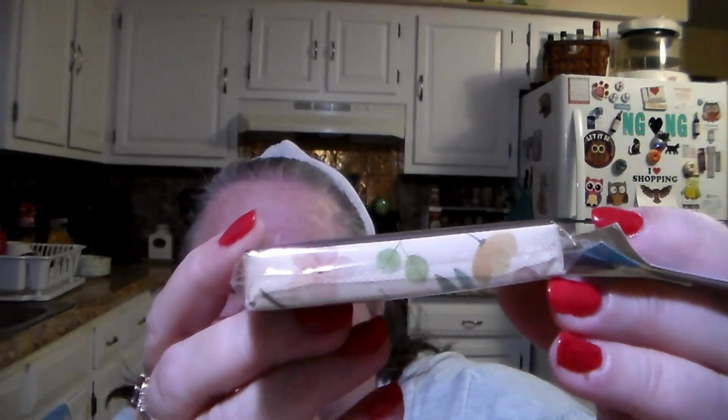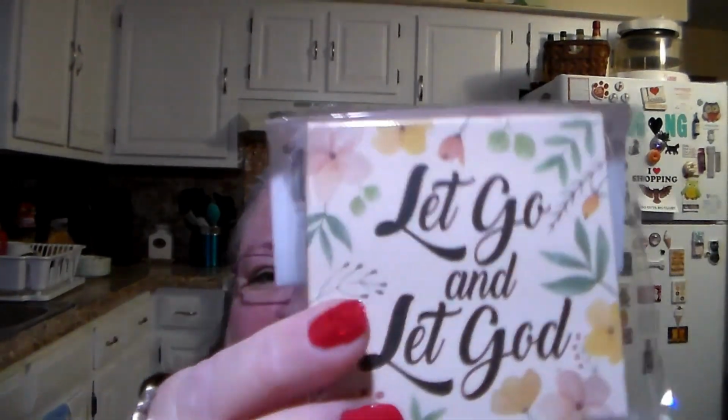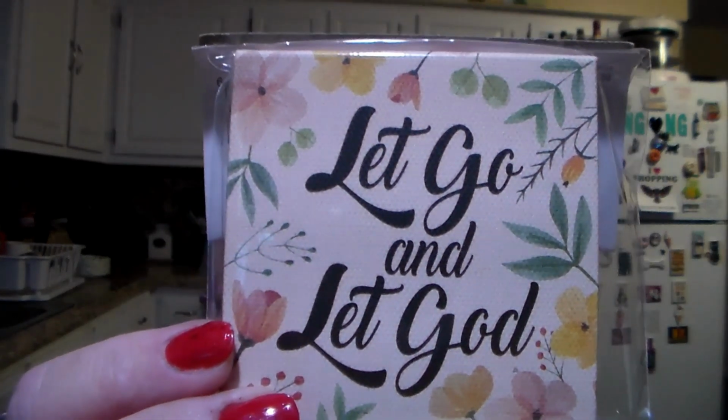But she enclosed this little note in here with this sticker of a butterfly. And the note says, hi, Mr. and Mrs. NGNG. I saw this magnet and I thought of you. Thank you for always making me smile through your videos. Much love, Ree. And she sent me this magnet. It's really heavy. See the back of it? But it says, my saying, let go and let God. Amen. Thank you so very much, Ree. That is beautiful, and it will go right on my refrigerator.